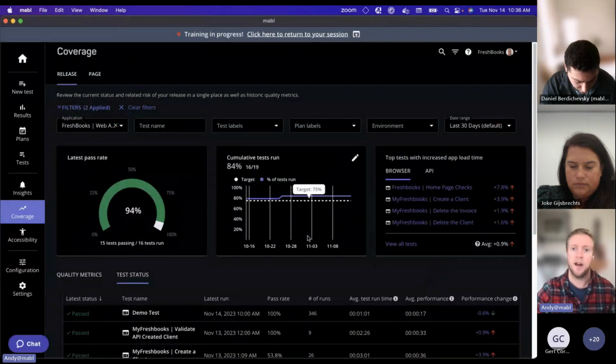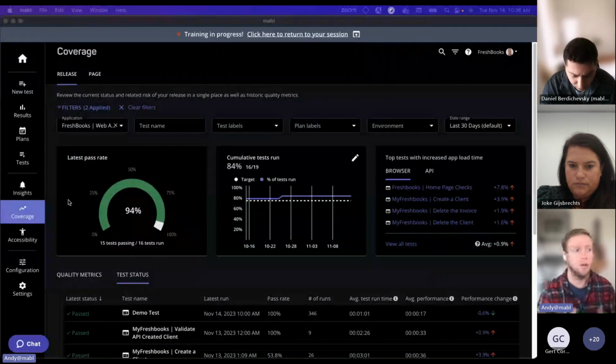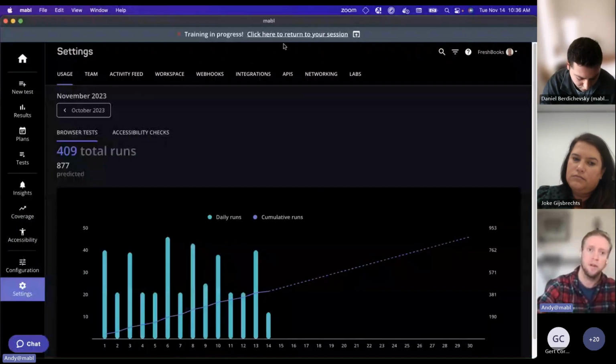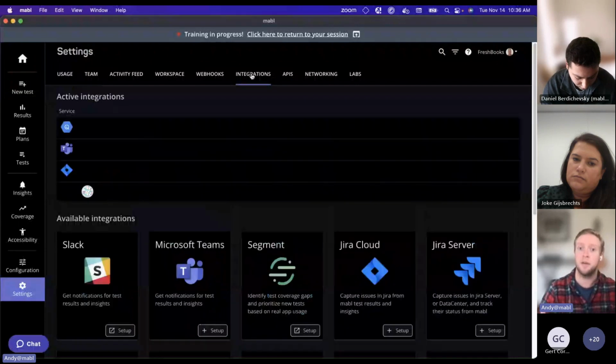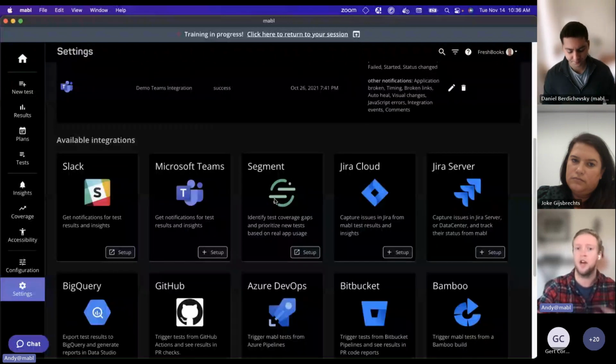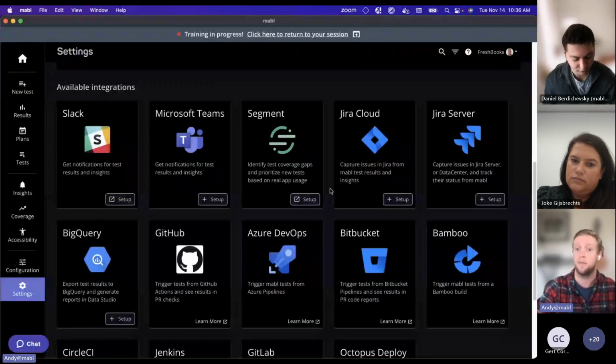Now, the final piece before I open it up for Q&A would be to understand how we plug into your entire ecosystem. Mabl is really focused on being the best in class end-to-end intelligent automation solution, but we know we need to work with all the other tools within your ecosystem.